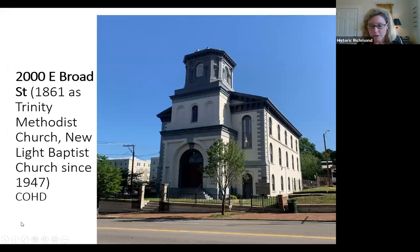So moving on, we have one other surviving place of worship. This building, originally built as Trinity Methodist Church, has been the New Light Baptist Church for close to 75 years. So again, that's it on civic structures.